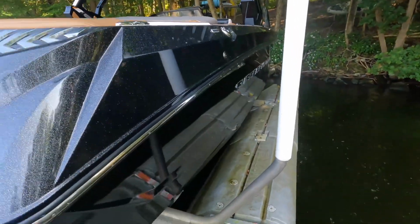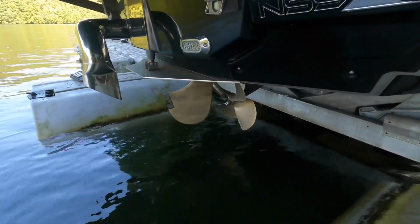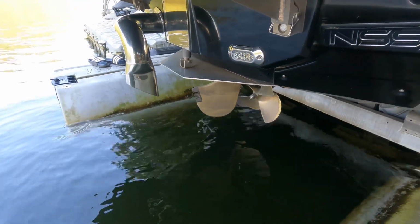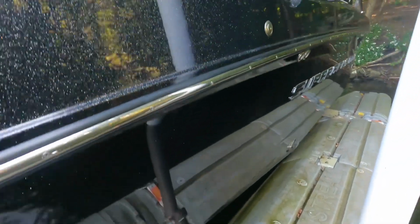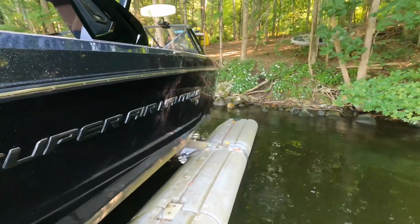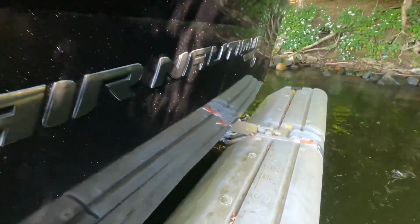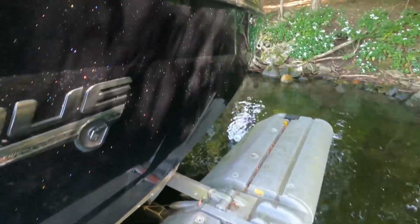You can see over here, also very nice. I'll show underneath here real quick. All the running gear is good. The NSS, the exhaust, it all works. No problems at all. You can see it's got the stereo remote there. Just walking along this side of the boat. I'm on the water, so I can't really zoom out very much, but you can see it's in pretty nice shape. No real marks or scuffs or anything.